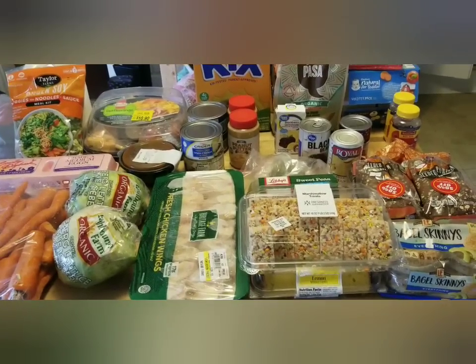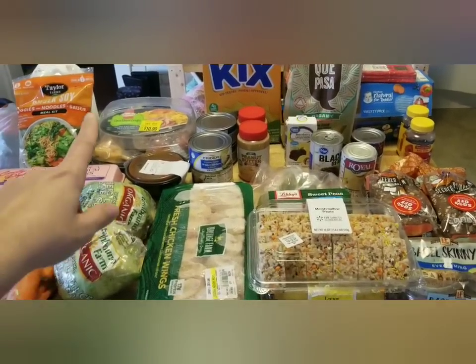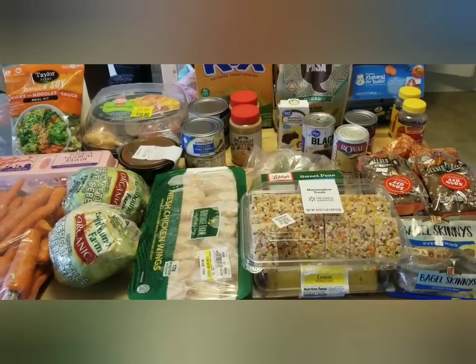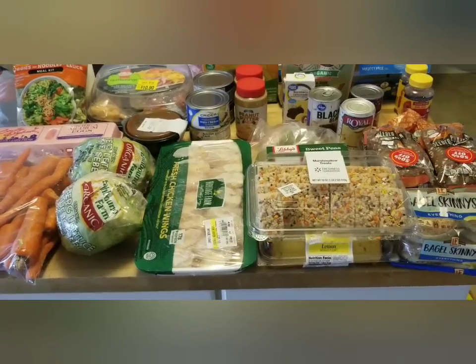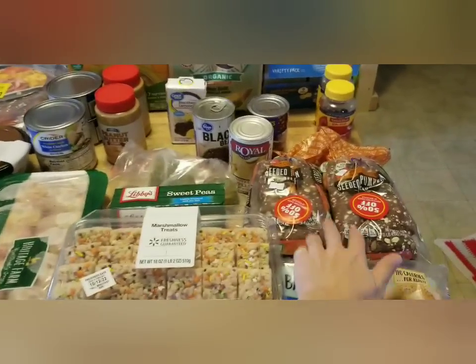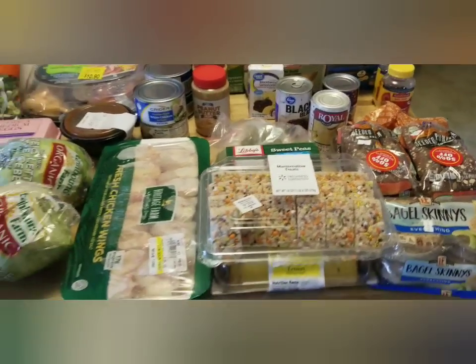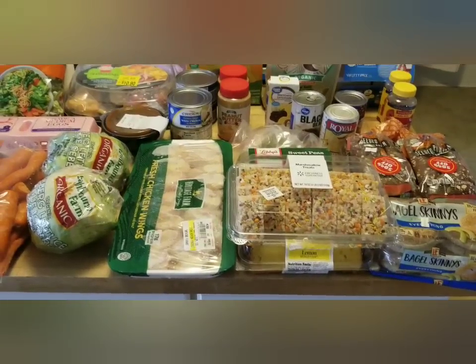Once again, huge blessing. Looking forward to not making lunch for a couple of days and having some fresh salad. I love salad. Y'all know I love me some salad. And then having these convenience things, my kids being able to essentially make their own breakfast. My oldest 2 can fry their own eggs.